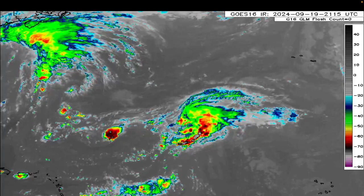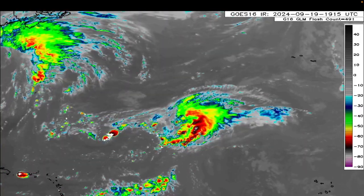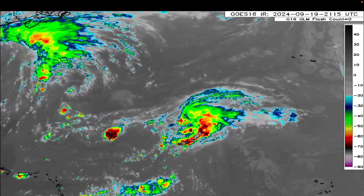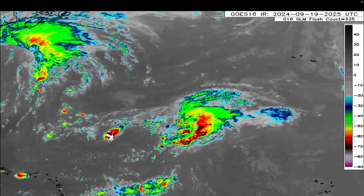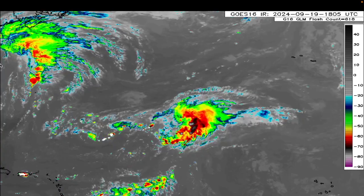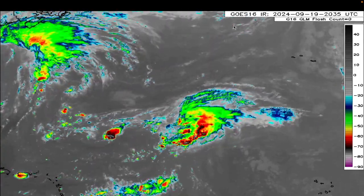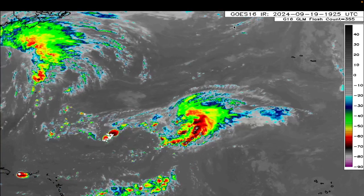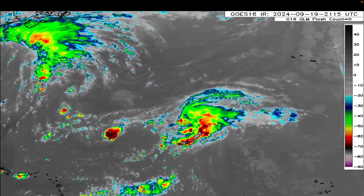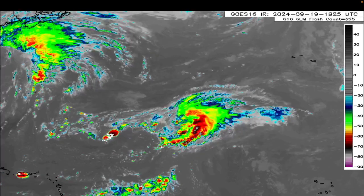A little bit closer to our two areas of interest here, these systems have briefly gone through a Fujiwara effect, which means they have rotated around each other. But it is expected that the non-tropical low located here will start to move towards the west, and then Gordon will start to head to the north. To be honest, the low looks definitely healthy right now with a good amount of convection. Ex-Gordon has a lot of convection, but it's definitely spread out, so a lot of shear.